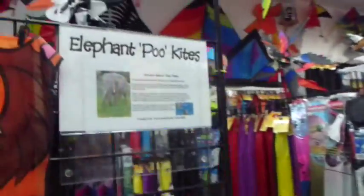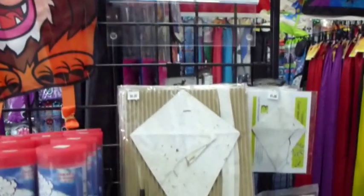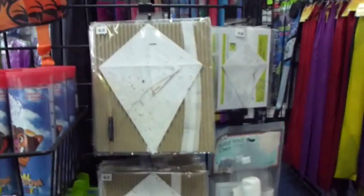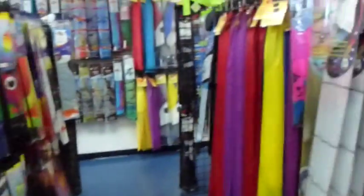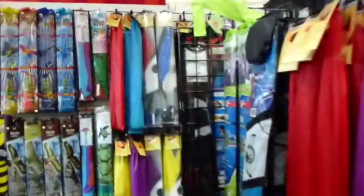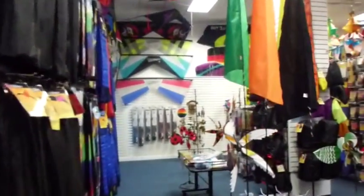This is one that's kind of one of my favorites. This is a paper kite that comes to us from South Africa. It's actually made out of paper that's made using elephant poo. That's right, elephant poo. All right, more kites back in through here, and I'm going to slide past Kite Row and walk down through our sport kite sections.